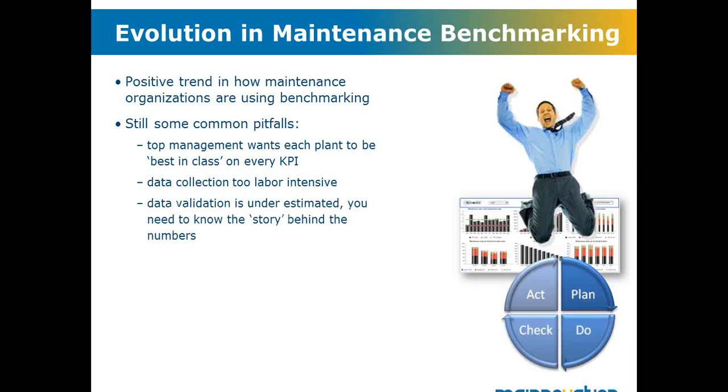Also, data validation is underestimated. You must know the story behind the numbers. An example: we did a benchmark study some while ago with a company who scored really well on maintenance cost versus the replacement value of the plant. But if you wandered through the plant, you saw that it was in really poor state. What happened is that if something broke down, they replaced it immediately, and those replacement costs were on the investment budget and not on the maintenance budget. So we had to do some recalculation to get the right results. The story behind the numbers is really important.